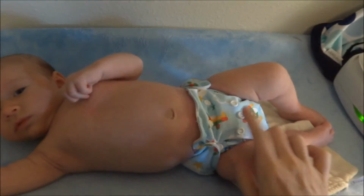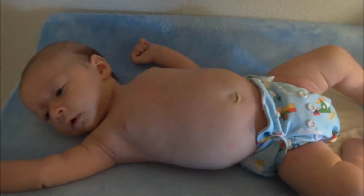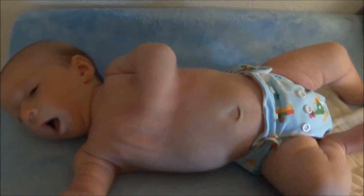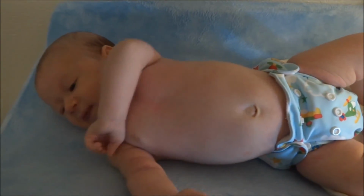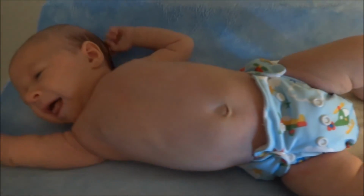And this one does a really good job of holding everything in. I don't have a lot of leak problems with it, so I only have one. And I'll be very sad to see it go because he is almost too big for it. So that's this guy. On to the next.